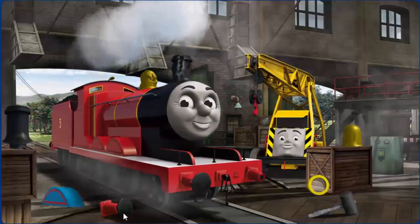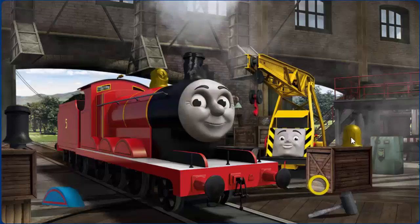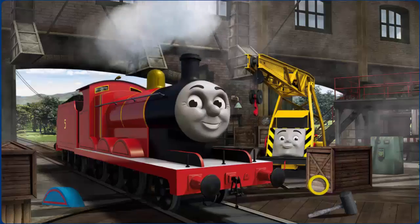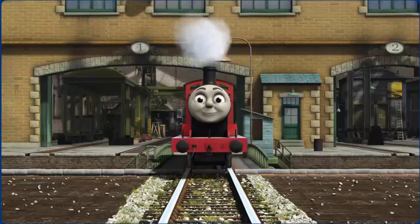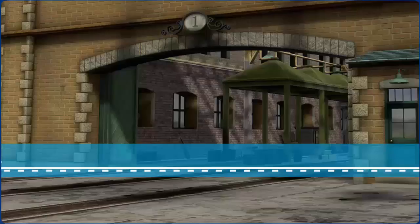James's funnel is broken and his dome is broken. Great job, but there's still more to do. You fixed it! James is ready to be really useful again.